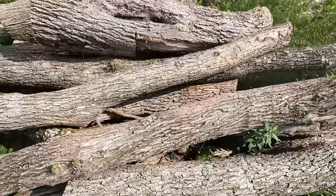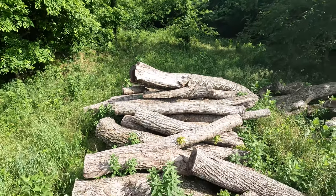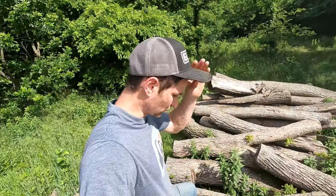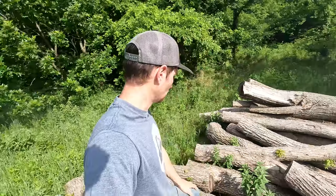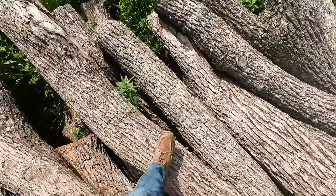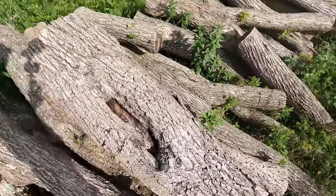But this is a big stack of walnut. Before we had the fence lines bulldozed, you guys may remember the clip of us cutting down a big walnut tree. We had a logger out here. The logger cut down all of the logs that were worth anything in the fence line. That way we weren't just pushing them over and wasting them. These are scraps that the log buyer didn't want. The log buyer just didn't want them because they're not perfectly straight or they're not big enough for their giant sawmill. But we've got some decent crotches and we've got some with holes in them.